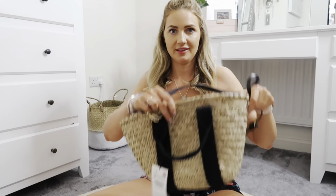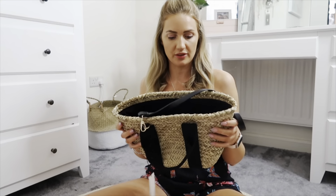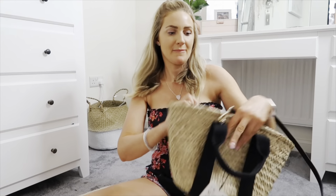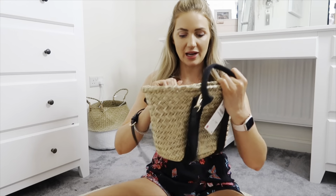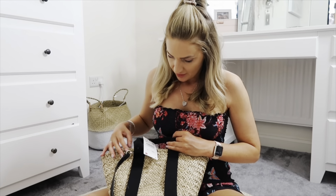I'm obsessed with these bucket bags at the minute. And I found one with some black on it. I think that's really nice. It's a little bit smaller than the other one I've got, and it's got a shoulder crossbody strap and also top handle. So this is amazing. I'm really pleased with this. Look, black interior so it doesn't get so dirty. And yeah, so this was $25.99.